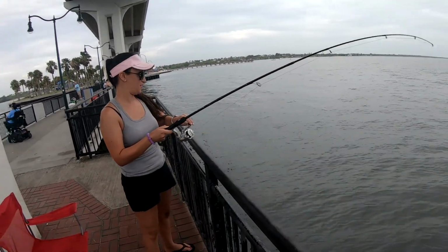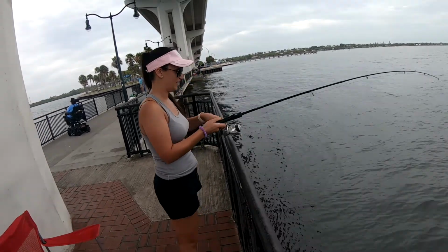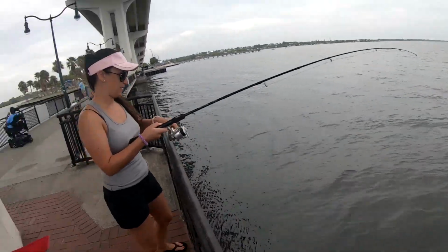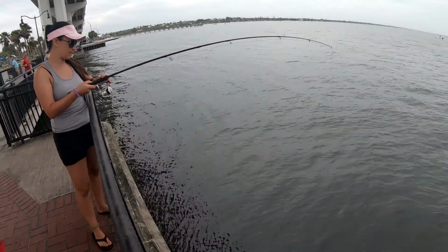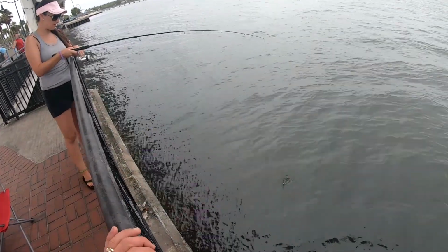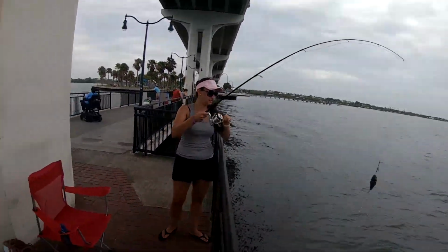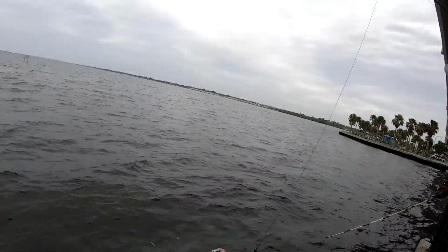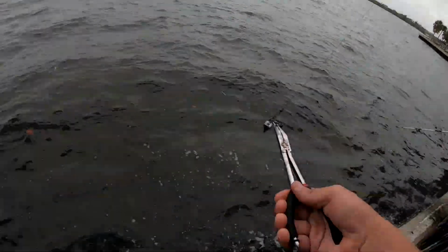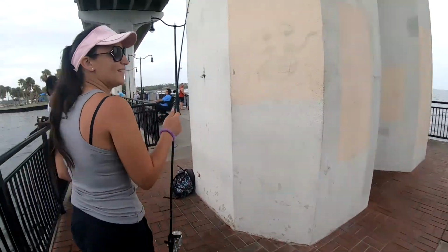What'd you get? Reel them in, babe. The little fighter. The little baby fighter? It's definitely not my shrimp, because the shrimp is like more than half the size. Oh, another puffer fish. Oh, he puffed up. He's mad. He puffed up too. Bring him over here. There he goes. Swim away. Good job.